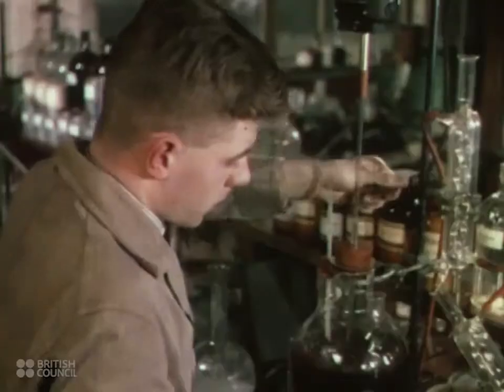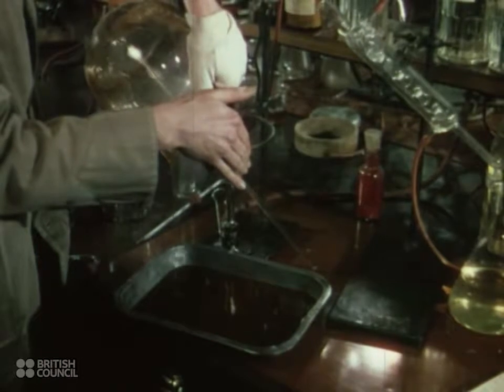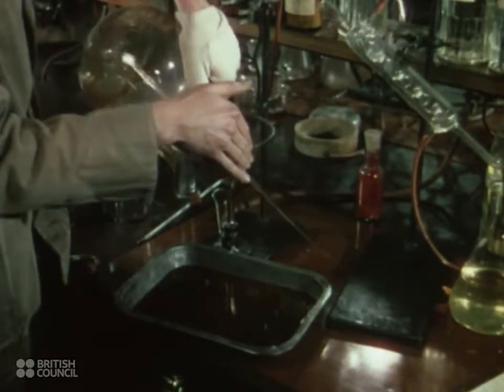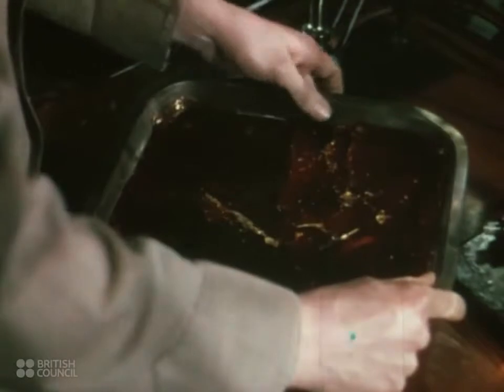Suppose we start with a phenolic resin, which helps in the creation of many things from the dashboard of a motor car to tabletops. Two liquids derived from coal are heated together to form a thick syrup, poured into trays and left to cool. The result, when it is set, is a resin rather like hard treacle toffee, which you can break up in the same way.